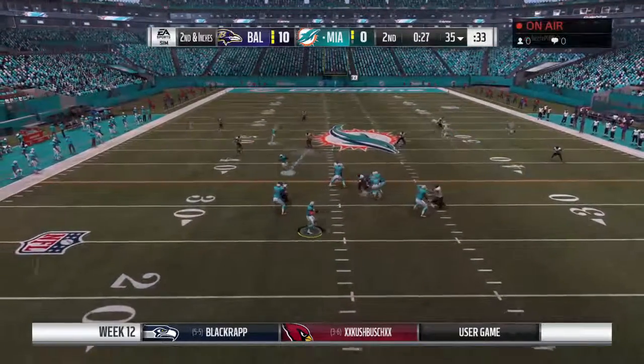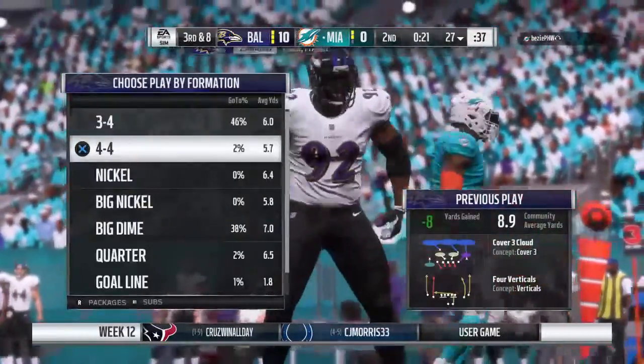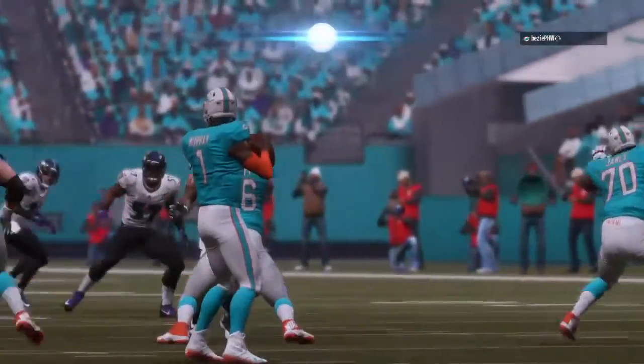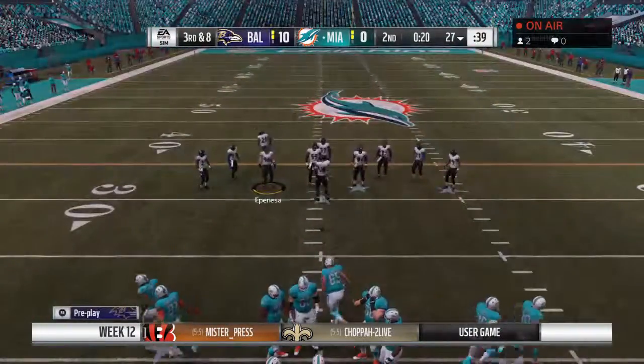Now they'll throw here out of the gun. Nowhere to escape, and he goes down. Hindsight is 20/20, partner. Maybe they should have kept it on the ground again. Well, it almost looked like the O-line was run blocking again. I mean, they opened up a big hole last time. This time they opened up a hole, and the quarterback got sacked.